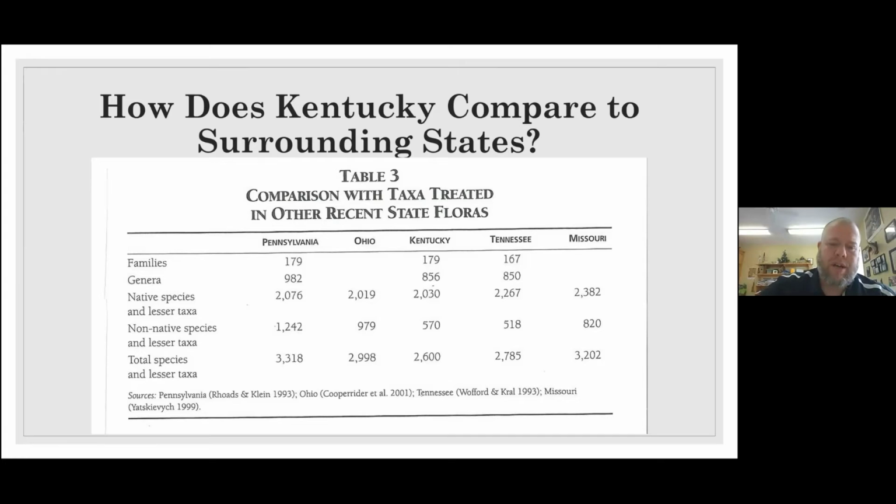So you can see that Kentucky has, in this one it says 2030, and this actually came from Ron Jones. Well, this one says the resource there is as of 2001, but this came from Dr. Ron Jones' book, Plant Life of Kentucky, and that was published in 2005. So in the last 15 years, we have another 140 plants that we're looking at in Kentucky that have been discovered over the last few years.